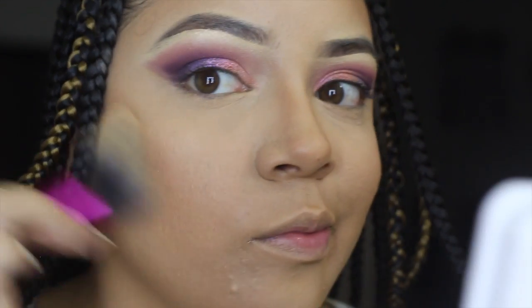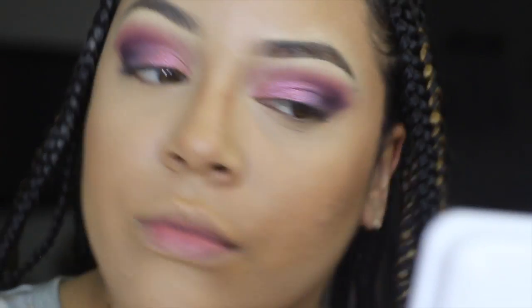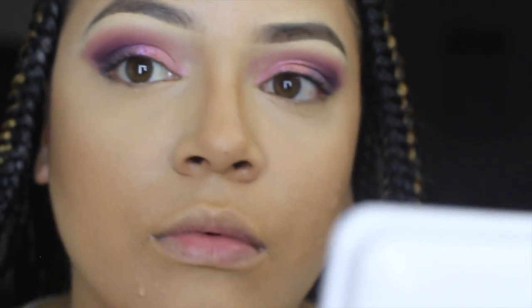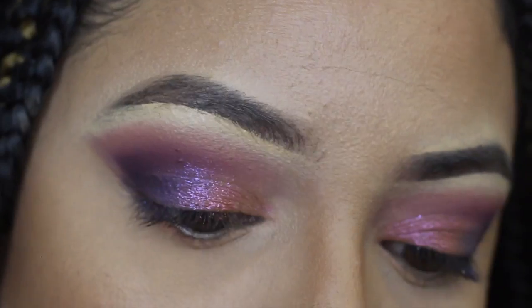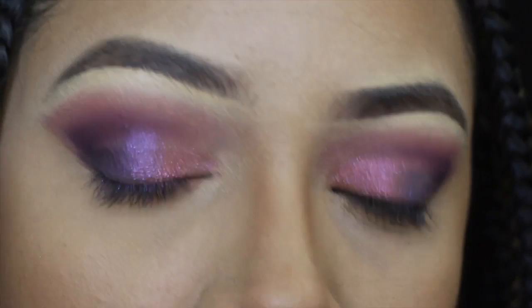So I'm gonna get this fluffy brush that I use. I really like this. So I think I'm gonna go back to the eyes and finish the under eye and then go back to my face. So back in the palette, I'm gonna go in with pretty much the same colors that I did on my eyelids. I'm gonna go in with Karma and just place it underneath. Like so.